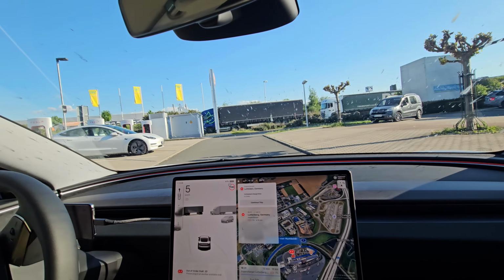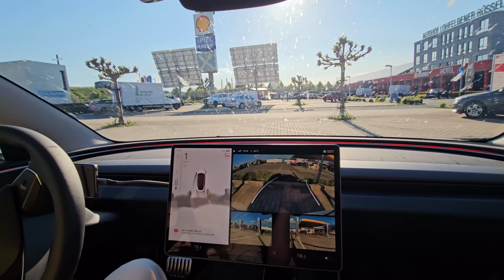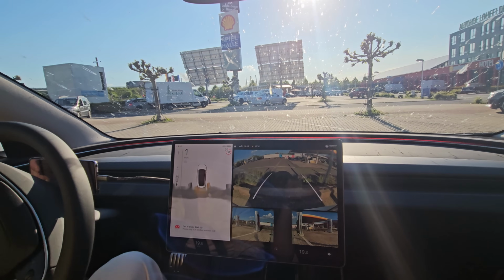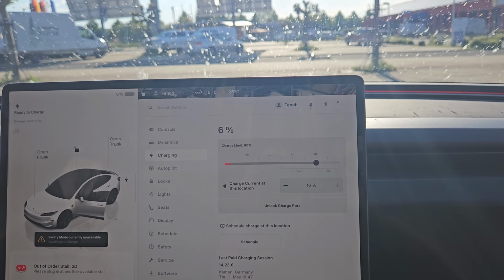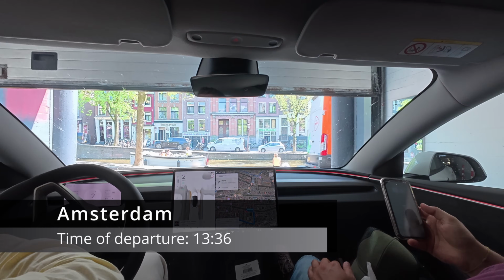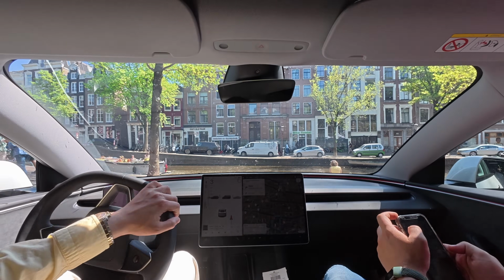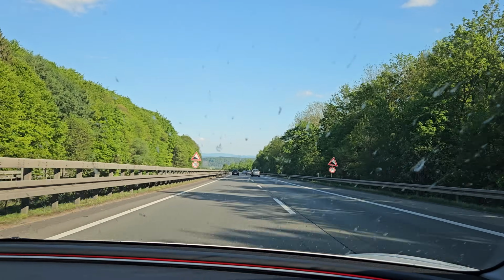This time, of course, we did have to make yet another charging stop, so let's try and calculate and see if it was worth driving faster and having done these additional charging stops. When we first left Amsterdam, it was 1:30 as we drove out of the parking garage. The estimated time of arrival was 7:30, so roughly 6 hours to drive 511 kilometers.